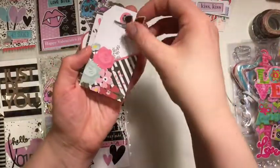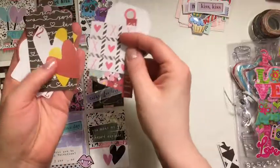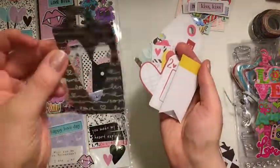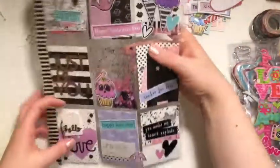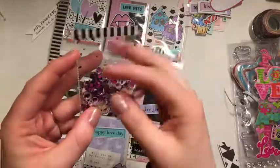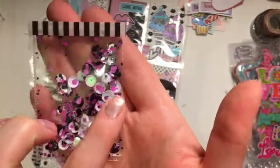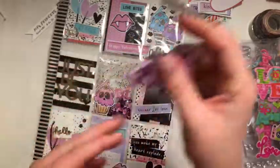Getting all the sequins off, and here's more cutouts. "I love your face," very straightforward. Some hearts. Oh, this tag is very interesting with a hole in the middle. Some tags and some more cutouts. And I think this is a sequin mix. Oh, it's the same sequin mix that I got, and I'm really happy about that, because I really love this. I have a similar but different color, so that's very fun. Then I have both.